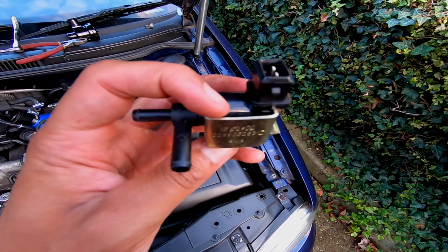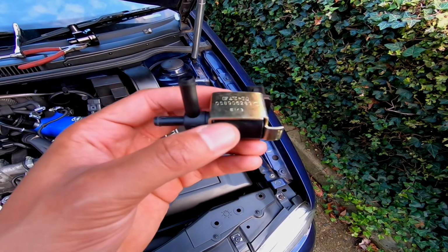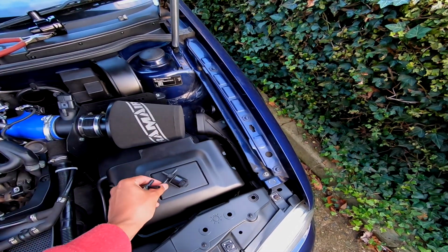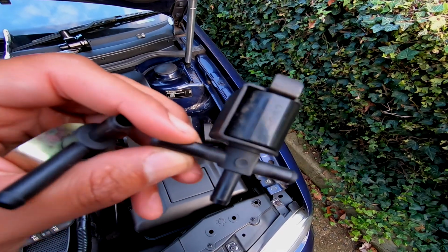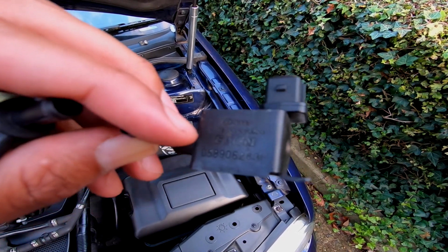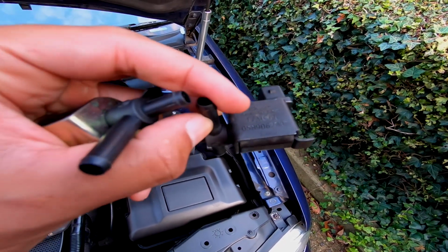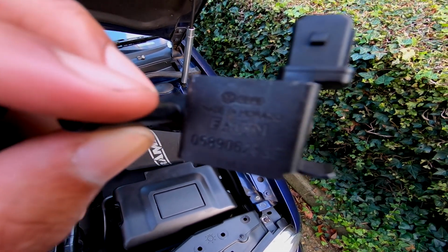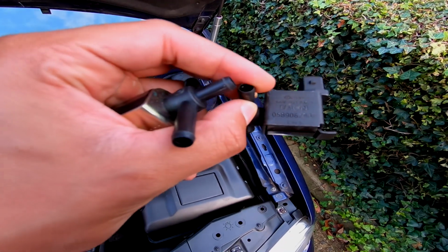Now I'm not too sure if this will be rectified once it's been on the car, but it doesn't seem too good, so I'm going to contact the seller and see what they say, because this old one here is not doing that. When I blow into it, it's holding all the pressure. So I'm going to put the new one on anyway and see if it makes a difference, see if it solves my problems, but I may face different ones now. So just going to put it on.